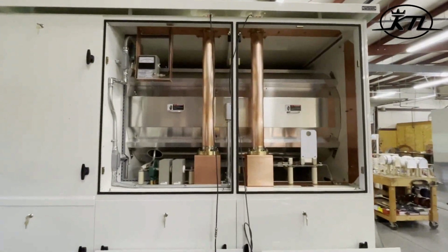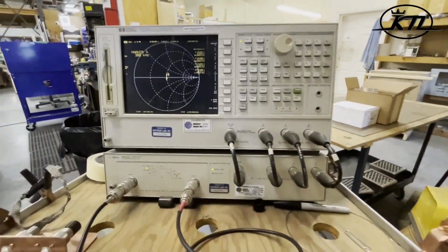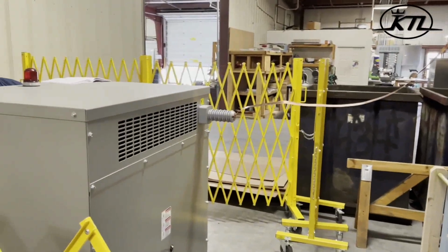Every RF assembly, whether a custom or standard product offering, is tuned to customer-provided impedance data, simulated model impedance data, or to product specifications using calibrated vector network analyzers.